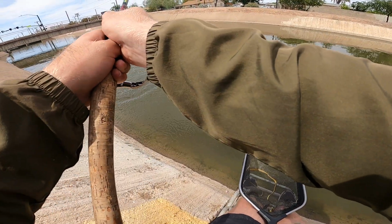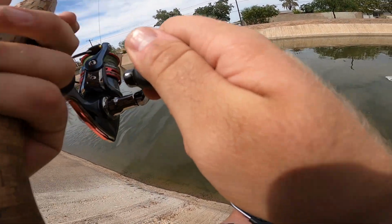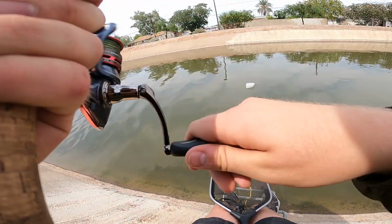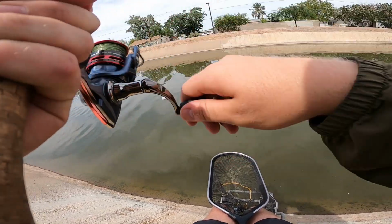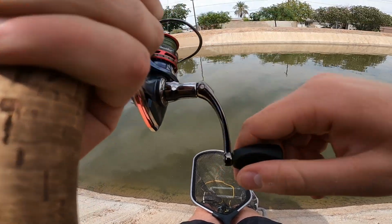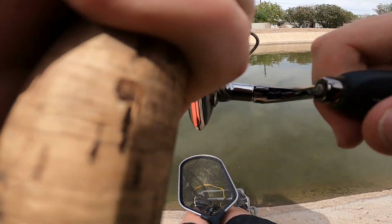Oh my gosh, bro. This is what I'm just telling you, man. Holy moly. They're so fun. I don't need a rush. Come on. As soon as you get them close, they just dart off. That's why people love fishing for these guys. Put up a good fight.